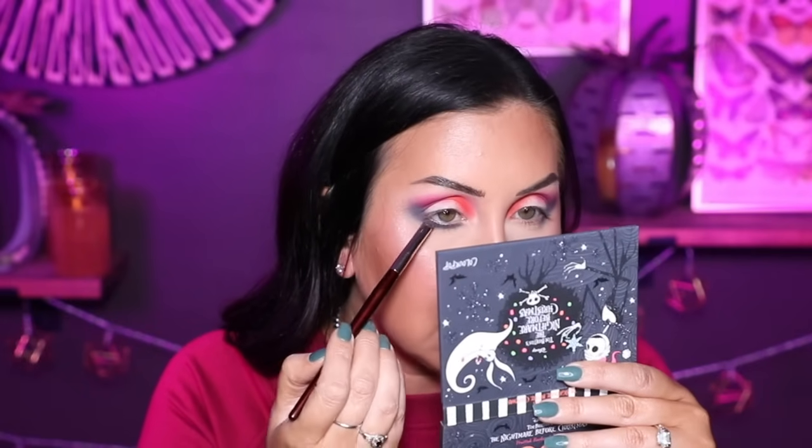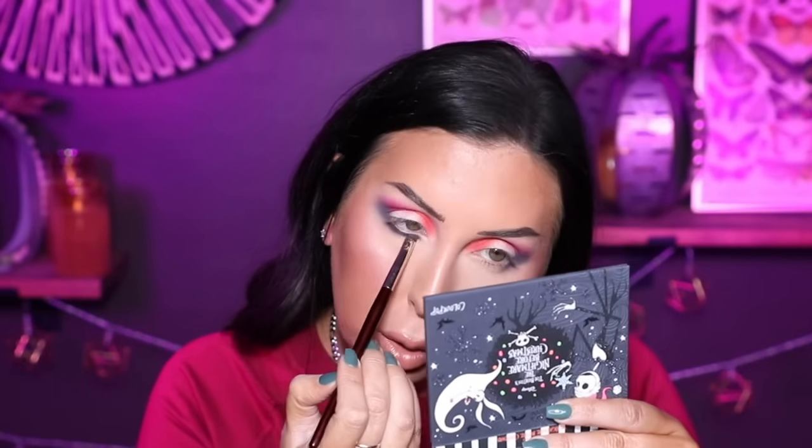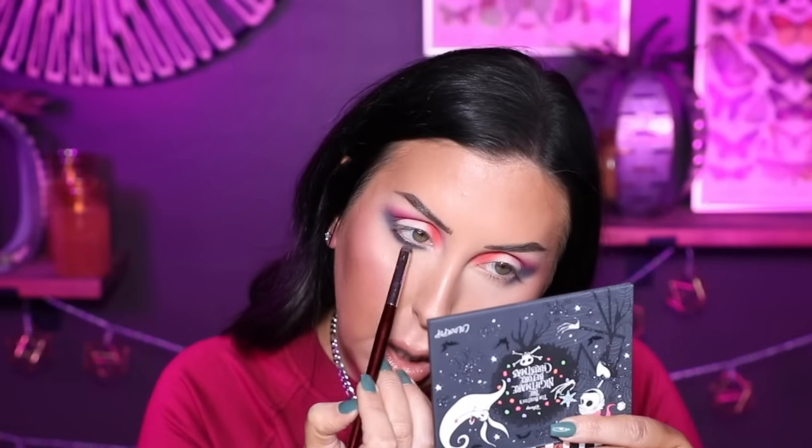I'm putting this on the lower lash line, and I feel like I can still see just a little bit of that sparkle in the shade, which I kind of like. I feel like that looks pretty cool.